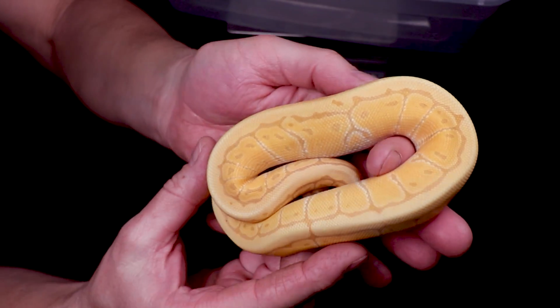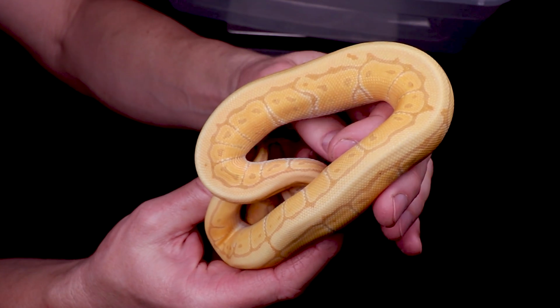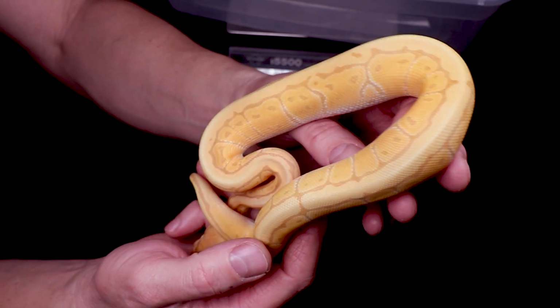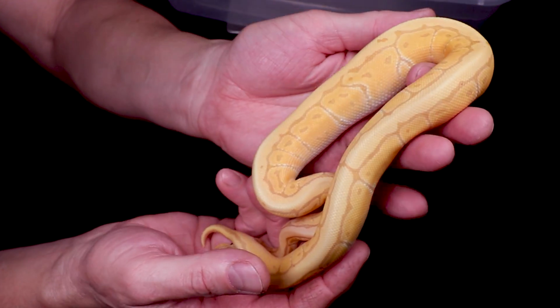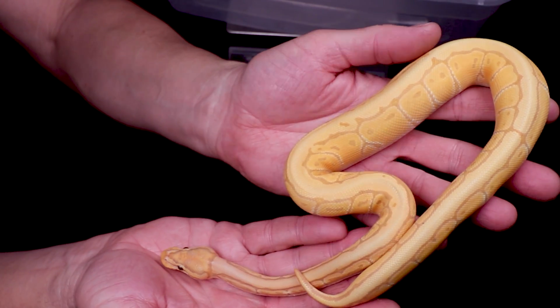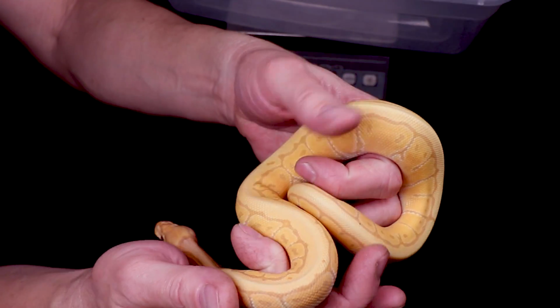All right, so this is the last one I want to show you. This guy's name is Cooper, coming in at 201 grams. He's actually a banana pinstripe, 100% het clown. And all my bananas and coral glows, they're all male makers. So they'll all make male offspring that are coral glows or bananas.